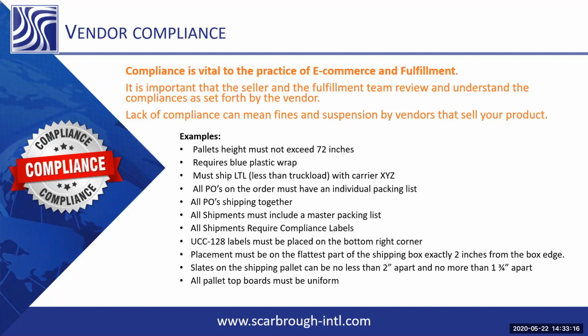Something like it requires blue shrink wrap to be placed around the product in order for it to be shipped and accepted. Must ship LTL, less than truckload, with carrier XYZ, because some of these retailers and vendors have contracts with shipping companies already, and they require that you ship with that company and that you set up appointments to deliver directly at their facility. And in some extreme cases, you have to hit 1 to 2 hour windows for delivery, or they have accessorials where they require a dock lift because they don't have a high dock, or they require a pallet jack, or all of those different kind of things.